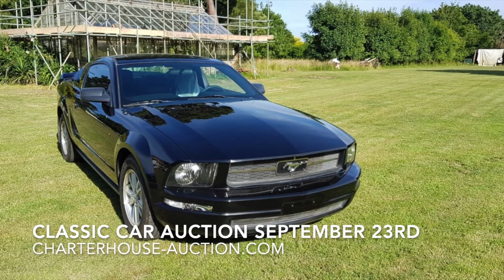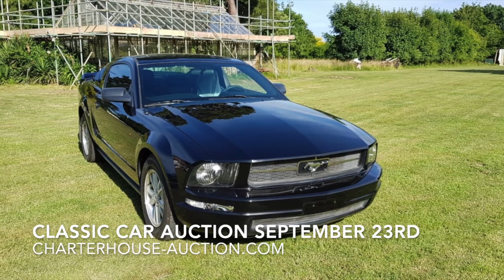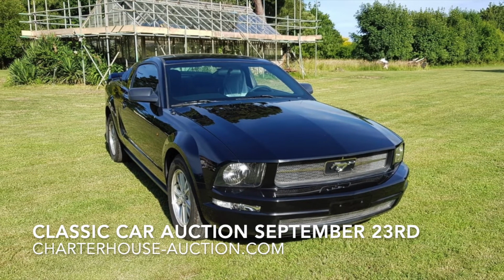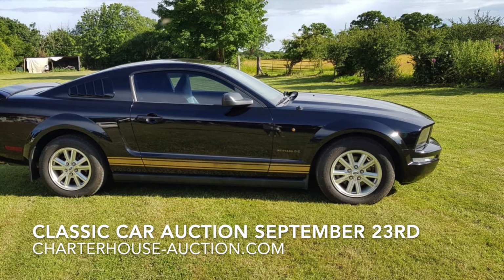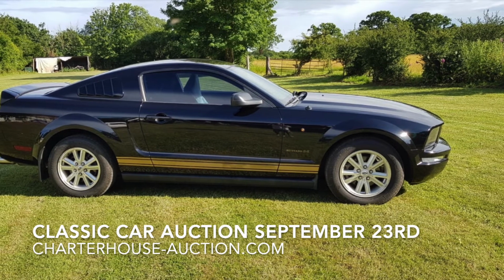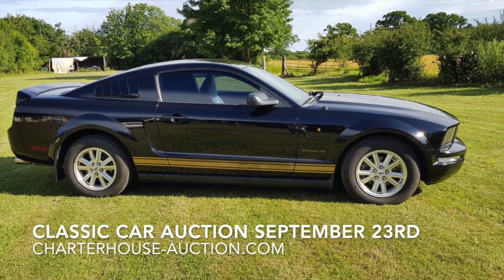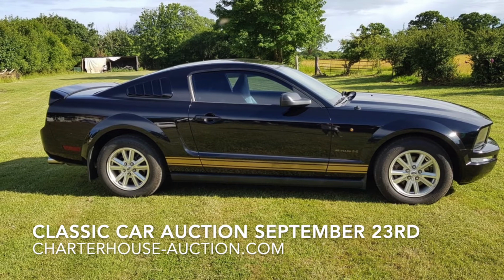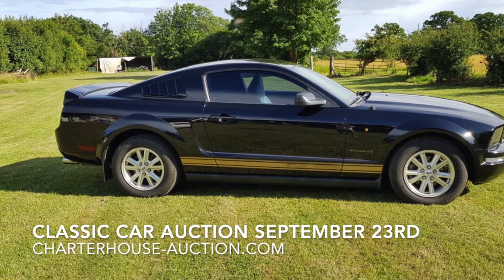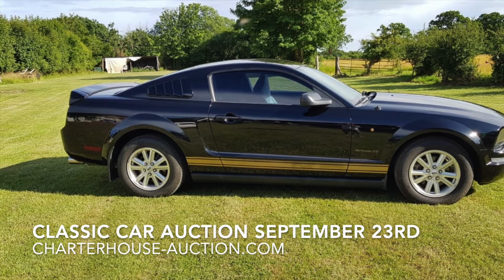And also another pony from over the seas. This is the 2007 Mustang here. It's the V6, so it's decent fuel economy on it. It's a manual. It's got the X pack. It's got the pony pack. It's got the pony embossed on the leather seats. Here we go. And this one is around about the sort of £9,000 to £10,000. A little bit more expensive and certainly a lot earlier.